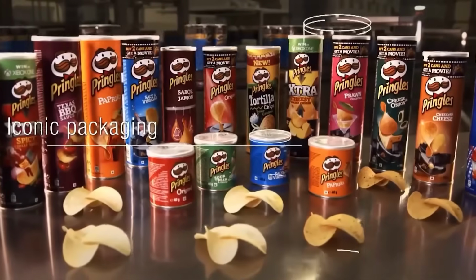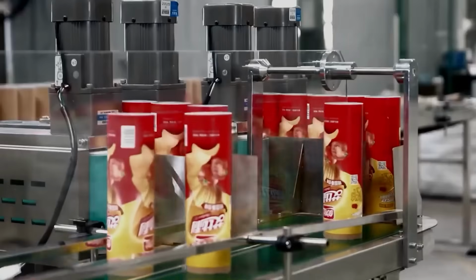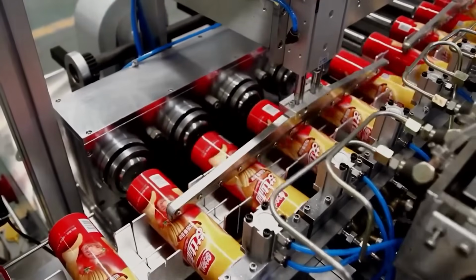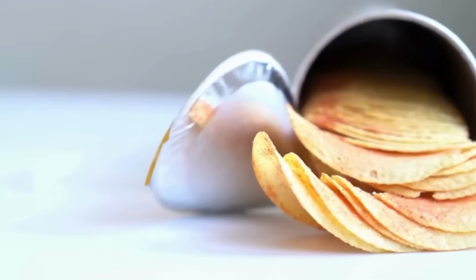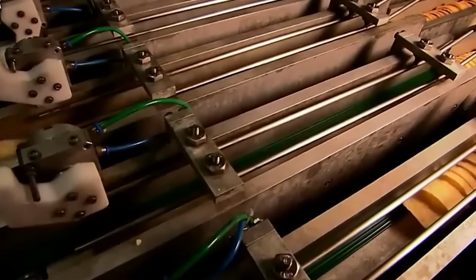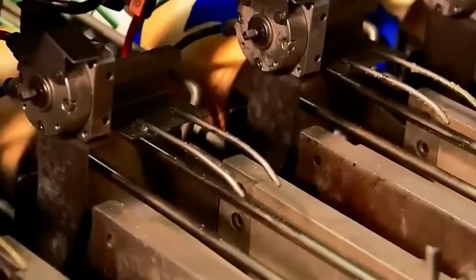The packaging process begins with the automatic loading of the Pringles stacks into their respective canisters. These canisters, made from a combination of cardboard and aluminum lining, are designed to provide structural support, protecting the delicate chips from breaking during transport. The cans arrive at the packaging station in a flattened state and are quickly formed into their cylindrical shape by specialized machinery. The inner lining of the cans is coated with a food-safe aluminum layer, which helps to preserve freshness by preventing exposure to moisture and air.